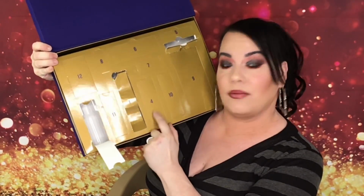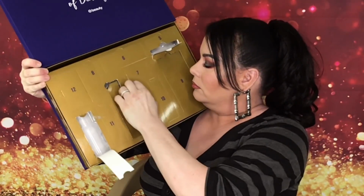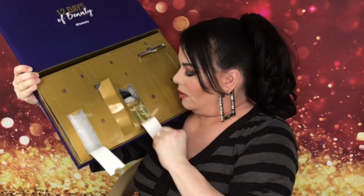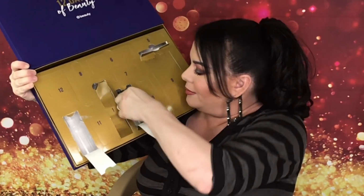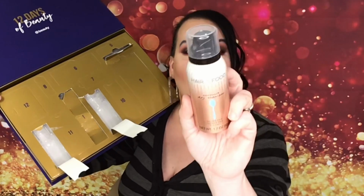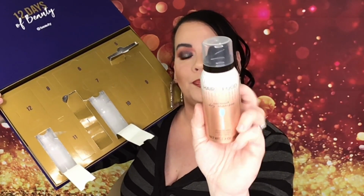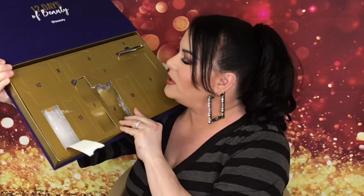All right, let's try my left hand. So this, right here is day 4. So we have the first, oh, that must be something else. I'm having a horrible time. All right, so this is Hair Food Coconut Dry Shampoo. Ooh, I love dry shampoo so much. So we have that, and that's a decent sized sample. All right, so that was day 4.